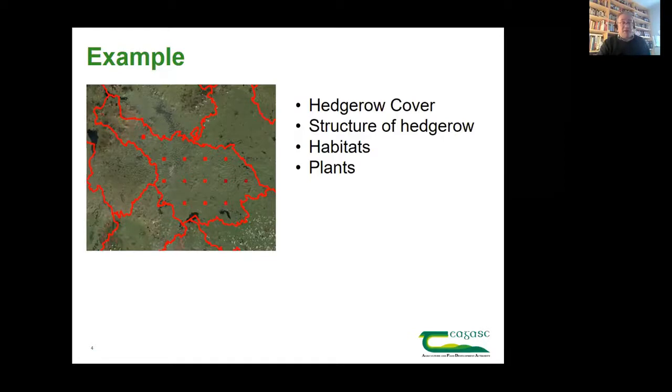So if we can come up with a way of speeding up at least part of that process, and maybe instead of having a survey, having a complete wall-to-wall map of at least where the hedgerows are, then those maps that are produced go a long way to support the detailed work that's done in the surveys.